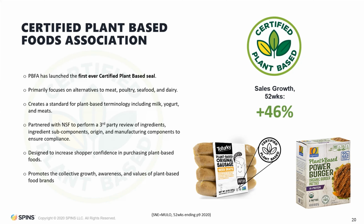The Plant-Based Foods Association has released standards for plant-based milks, meats, and yogurts to help us standardize that language and to help define these common terms that people may be confused about. So these standards help ensure that brands are properly labeling their products, and they also help increase consumer education about the subject as a whole.